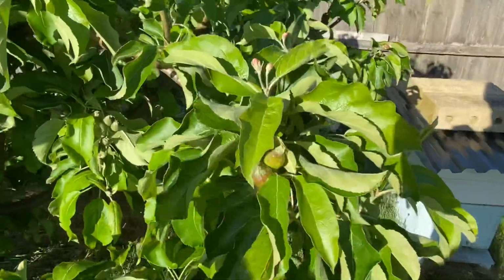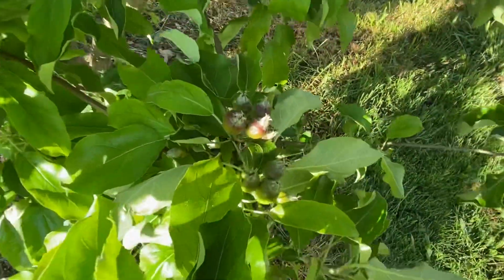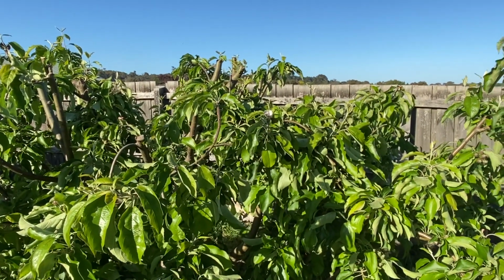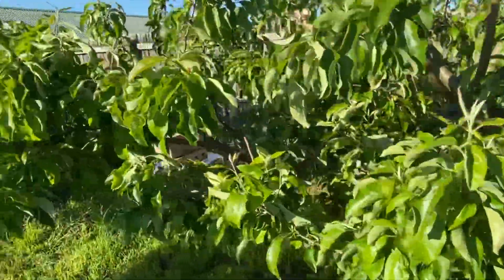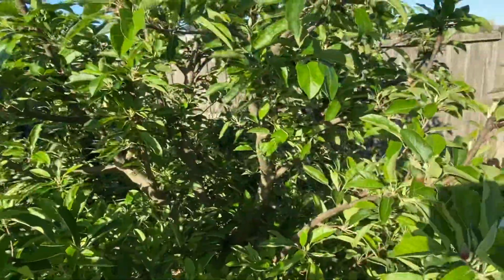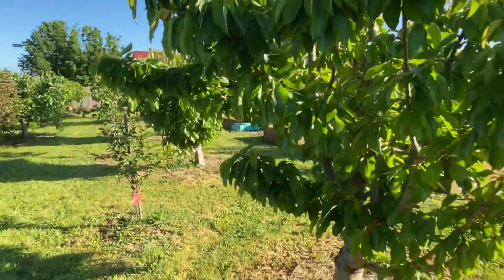I was a bit worried the Granny Smith tree here wouldn't have much fruit because I didn't see it blossom as much as normally, but it looks like it's done all right. Looks like we'll do okay. But again, I cut it back pretty hard, like I cut it back to fence height, so about 6 foot high, maybe a little bit higher. And the bees are out in force here too. And the same with the delicious. We've got a few little tiny apples on there. So we've got the cherry tree here.